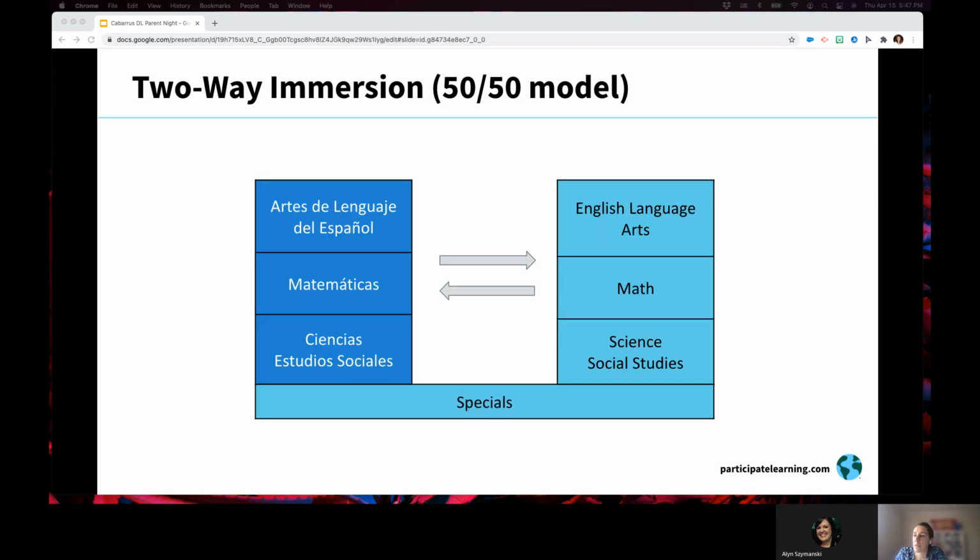And this would be a typical daily schedule in a 50-50 immersion classroom that has an A day and a B day, with the A day in one of the languages and the following day, the B day, in the other language. The only thing that remains always in English is the specials time. So every time they have PE, music, art, all of those are always in English.